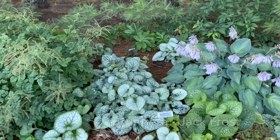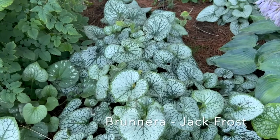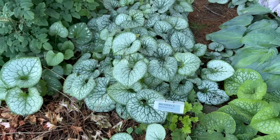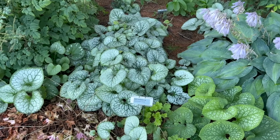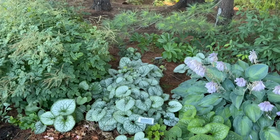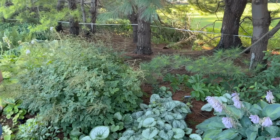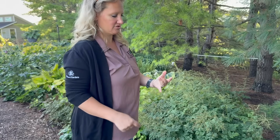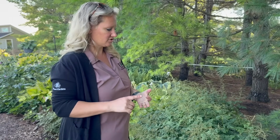Yes. Your guys' Jack Frost looks really good. Yeah. Jack Frost is, so we developed that variety at Walters over 20 years ago now because the patent just ended on it. Oh, wow. And so some of the newer genetics that we've introduced in the last few years, Jack of Diamonds, Queen of Hearts, Sterling Silver, they're kind of like the next generation of Jack Frost.